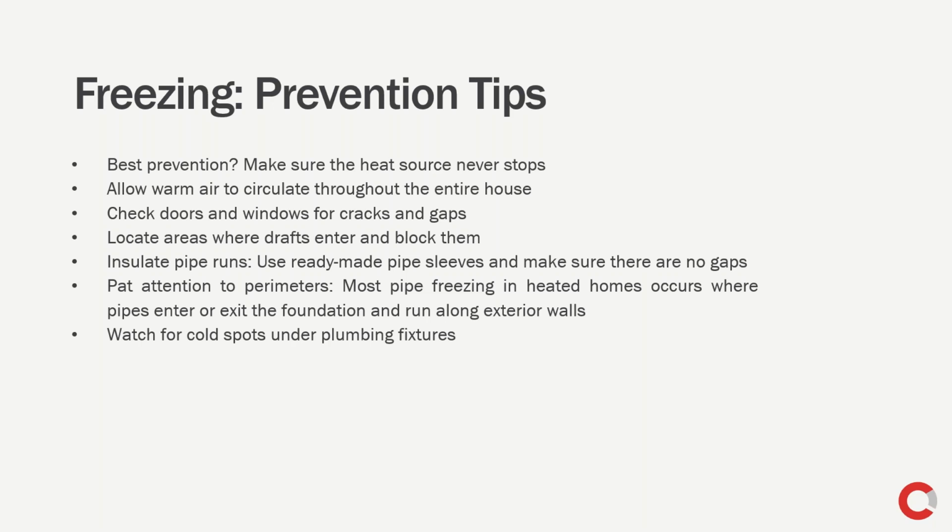Before we end this presentation, I just want to talk about prevention tips. How to prevent freezing. The best prevention is to make sure that the heat source never stops. So if you're going away, don't turn the furnace off. Allow warm air to circulate throughout the entire house.